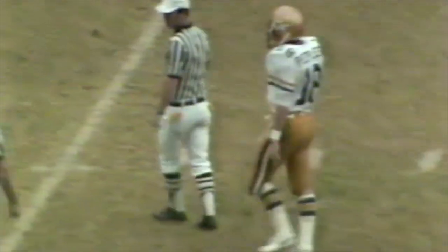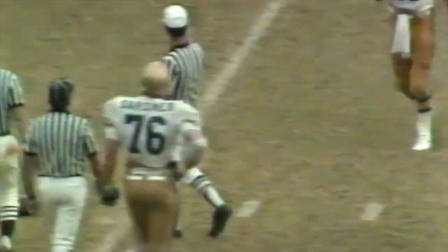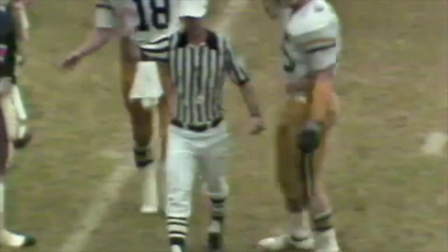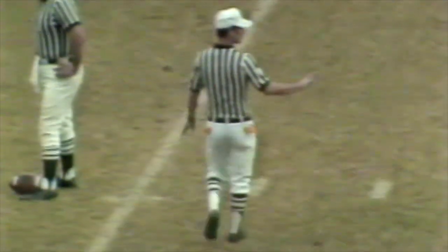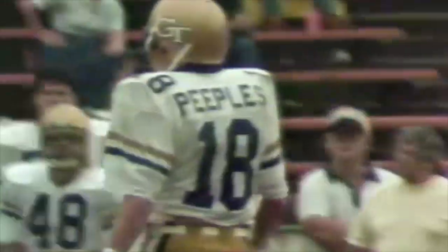There's a flag out on the field. Looks like there's going to be a penalty against Auburn. If it is, it's going to get close to Georgia Tech's field goal range. And I think it could be unsportsmanlike conduct or something of that nature. It was a dead ball penalty. They threw the flag after the play was long over, and I have no idea what happened, but I'm afraid it's against Auburn. Looks like now maybe they're saying that there was no penalty. There's Peoples.